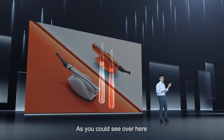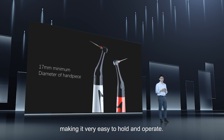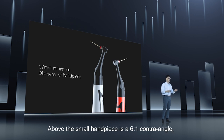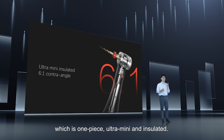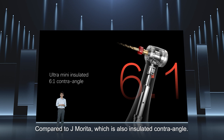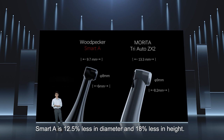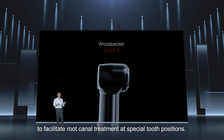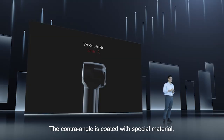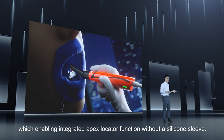As you could see over here, the handpiece is only 17 millimeters in minimum diameter, making it very easy to hold and operate. Above this small handpiece is a 6:1 control angle, which is one piece, ultra mini and insulated. Compared to the Morita, which is also an insulated control angle, Smart-A is 12.5% less in diameter and 18% less in height. In addition, it is 360 degree rotatable to facilitate root canal treatment at special tooth positions. The control angle is coated with special material, which enables integrated apex locator function without a silicon sleeve.